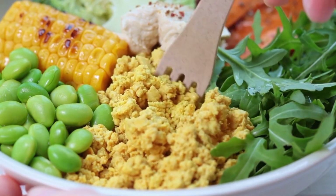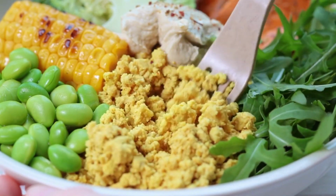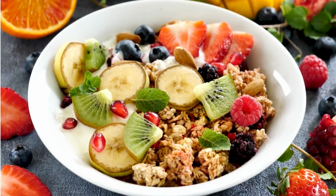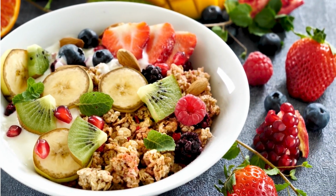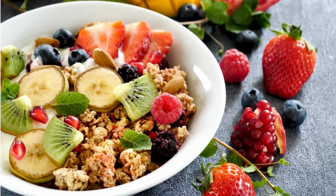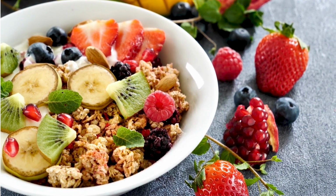I have a wide variety of sweet bowls. When I'm in the mood for chia pudding or a smoothie bowl, I'll make it. My favorite way to eat quinoa is to top it with almond milk, cinnamon, and fresh fruit.